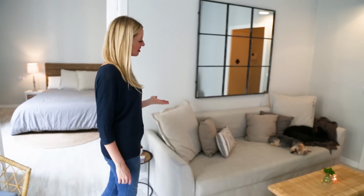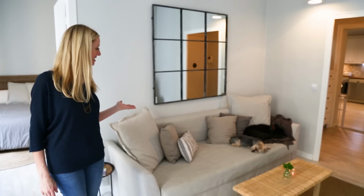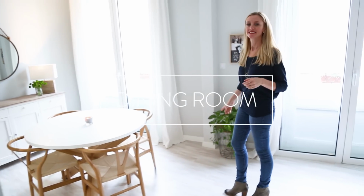Over here we have the dog's favorite part of the house. They've kind of claimed this couch. They really have, haven't they? You ready for the dining room? Oh, I'm definitely ready for the dining room.